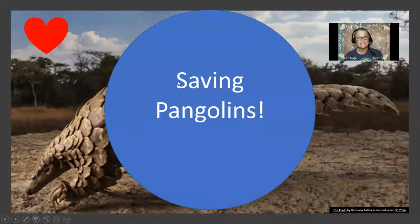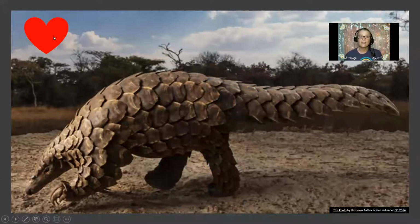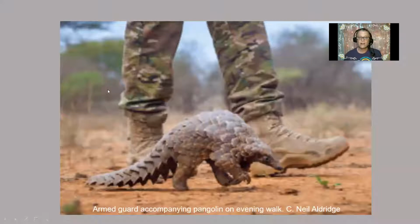Now, all 8 species of pangolins are somewhere in the line of endangered, some critically endangered. And that means it's illegal to mess with all of them. And so we've got groups and organizations of people that are really working hard on saving pangolins. I really like this picture from a newspaper showing an armed guard accompanying a pangolin on an evening walk. This pangolin was rescued from poachers before they killed it, nursed back to health, and as the pangolin learns to be a pangolin again and goes back to the wild, people watch over them carefully.